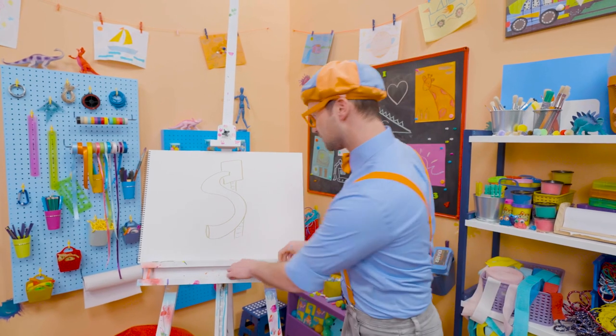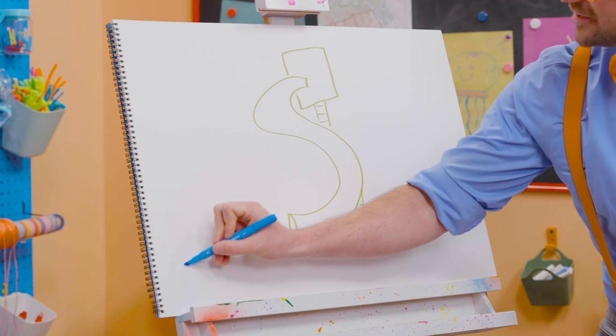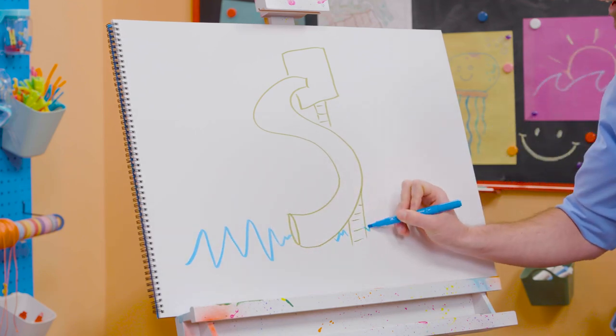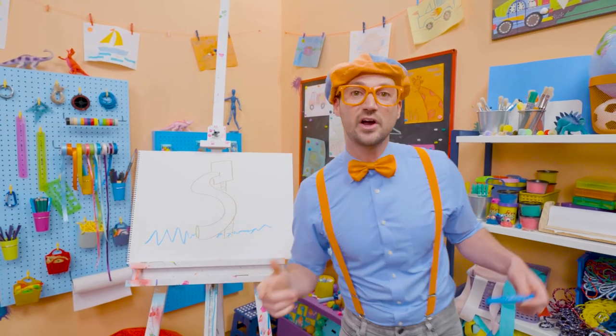Whoa, and then what's it missing? Water! Yeah! You spit out at the bottom and then go into the water. Whoa, they are so fun! I love water slides and I love drawing with you.